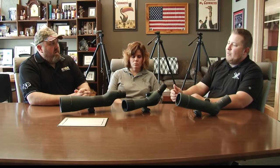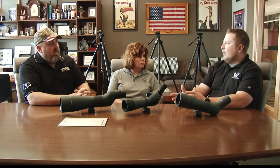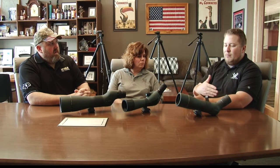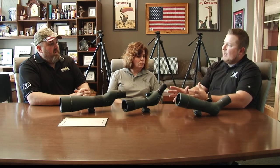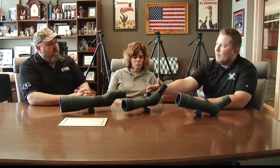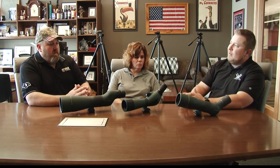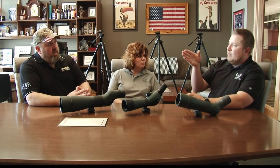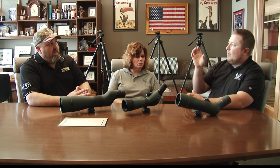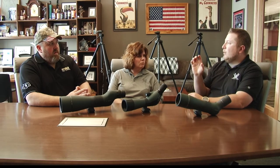If we bump up to our Viper HD, we have a 15 to 45 by 65 and 20 to 60 by 85. And again, one of the biggest differences there, other than the magnification, which is very obvious, is the physical size of the optic. Diamondbacks will have this knob style focus, whereas when we go into a Viper, you have that helical focus. It's a body focus. What's nice about that helical focus is if you're changing distances, going from something very close to something very far away, you can really crank on that and change the focus fast. But having that large dial, you can actually fine tune the focus really well.